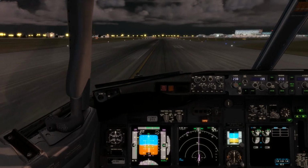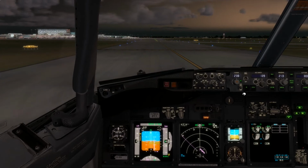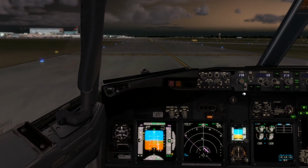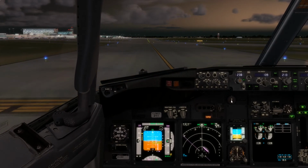There we go. And we'll get off here, which I think is Alpha 4. Alright, so I'm going to reset the time and top off the fuel tanks, and we'll give this another go with the NADP 1 departure.